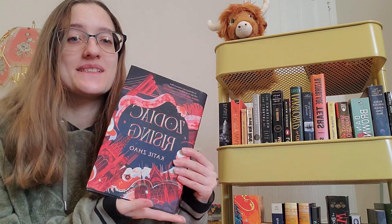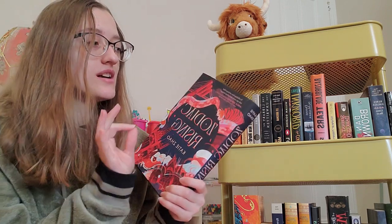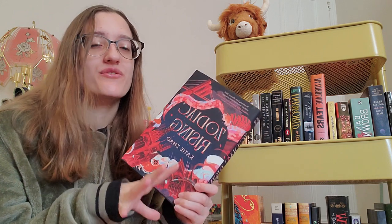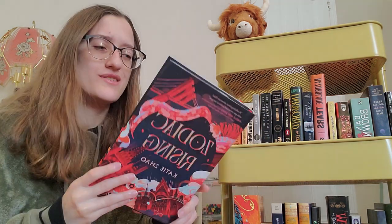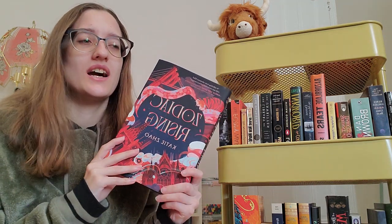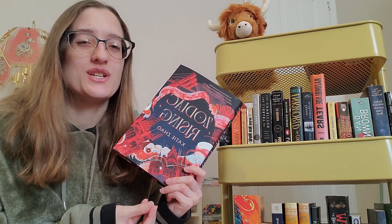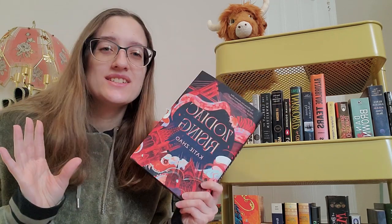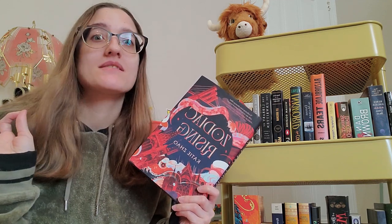And finally, we have Zodiac Rising by Katie Zhao. This is dark academia, paranormal slash fantasy. It's got vampires. It's set at a boarding school or something. It has a magic system based on the Chinese zodiac. There's a heist. It just has so many buzzwords about it that I'm like, sign me up.